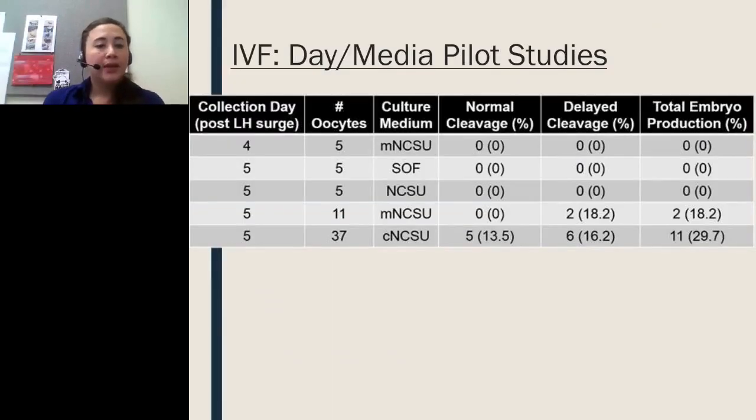So as I said, we were looking at different days post-LH surge, and for our pilot studies, we're looking at different complexities of media. So I had synthetic oviductal fluid and NCSU, the latter of which was developed for pig embryo culture. And then those are the very simple versions. And then I had a modified NCSU wherein additional essential amino acids were added, and then what I called a complete NCSU or CNCSU that had both essential and non-essential amino acids.